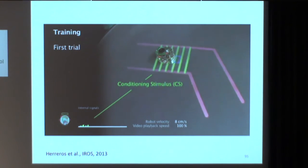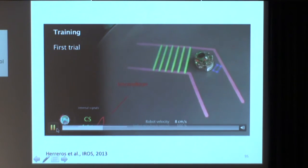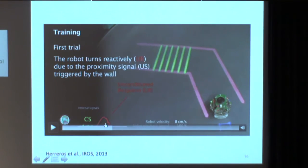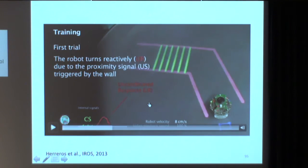The unconditioned response. So here, this would be a first trial, and here we can plot the internal signal. So we are doing electrophysiology on this robot. The robot doesn't care about the lines, but as soon as it starts here, you see the unconditioned response. This is the response to the proximity. So you have the CS and nothing else. And then we put a learning algorithm that is close to what I presented, but a little bit more detailed.